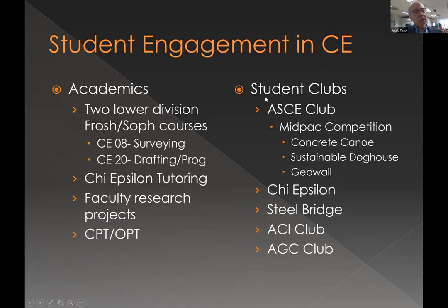Now, I want to make one more point before I leave Dr. Sullivan's PowerPoint slides. We have 5 clubs, and we also participate in a number of regional and national competitions. Some of them are fun. For example, you'll see ASCE, the American Society of Civil Engineers Student Club, with the Concrete Canoe. You may wonder, why do we use concrete to make a canoe? Many, many reasons. We have Chi Epsilon, which is the Honor Society, the Steel Bridge Club, and also, for example, AGC, the Associated General Contractors Club, right? So we have these many clubs.